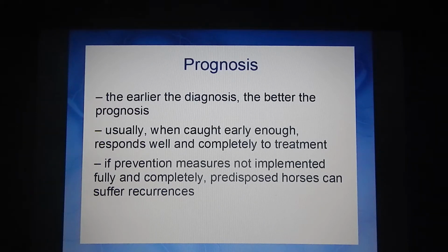Prognosis. The earlier the diagnosis, the better the prognosis, like with many diseases. Usually, when caught early enough, EPD responds well and completely to treatment. But if prevention measures are not implemented fully and completely, predisposed horses can suffer recurrences.